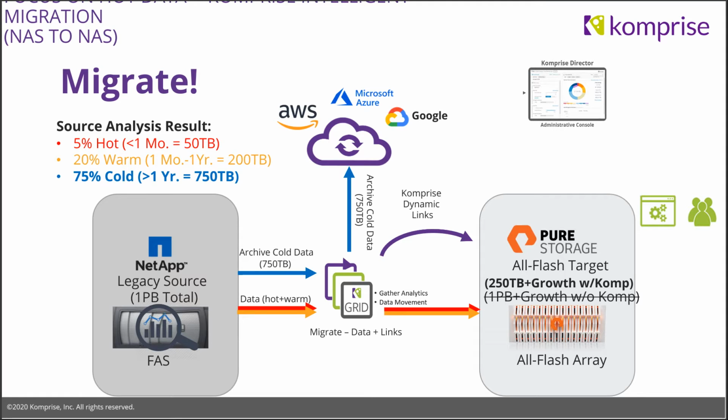What this allows me to do ultimately is not only a very fast migration, because I'm only migrating 25% of my overall data, but I also reduce cost significantly by reducing the storage requirement on the target side. In my example, since I'm only moving 250 terabytes, I only need 250 terabytes of storage space plus growth, so maybe 500 terabytes total. That's roughly a 260% overall savings in storage capacity on the new array that you purchase. So this capability to intelligently archive data or migrate data with Komprise can significantly save your customers money, or save you and your customers money.